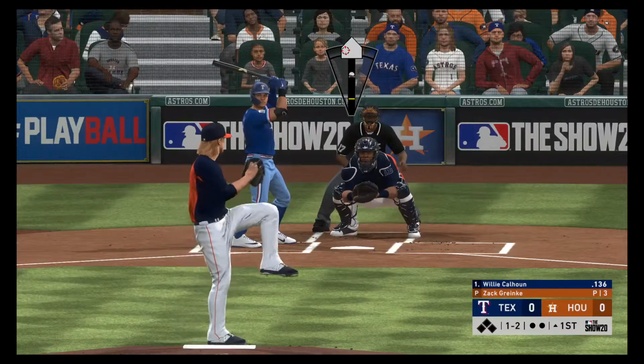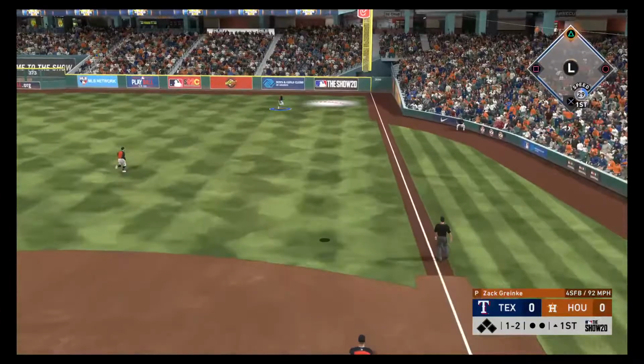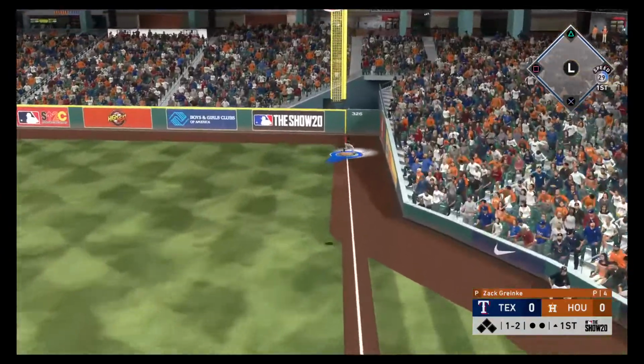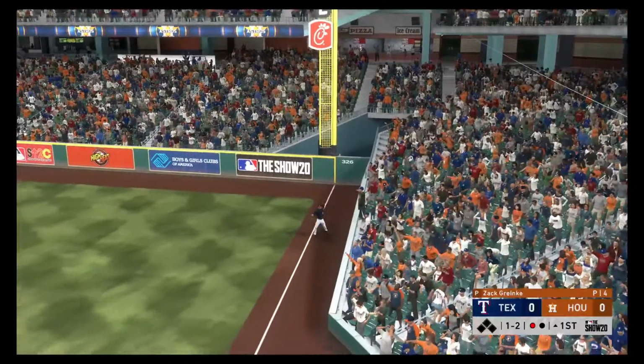1-2. High in the air down the right field line. After it is Brantley, and he makes the catch in the corner.